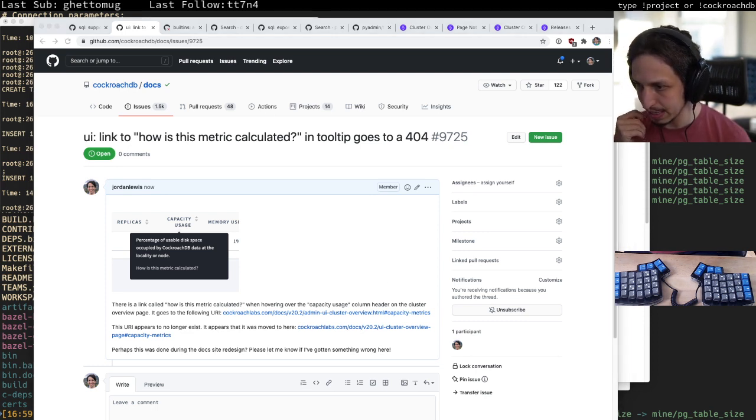Repro'd the thing about size being 0 bytes. When I restarted my cluster, then the size became correct. That is interesting.